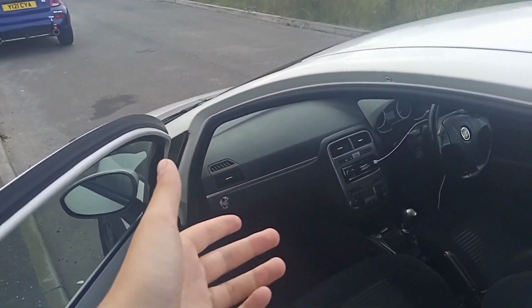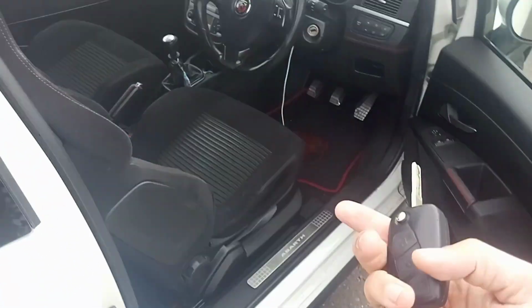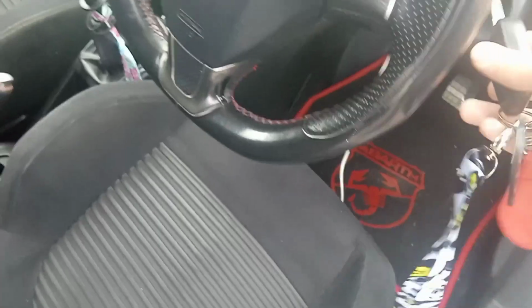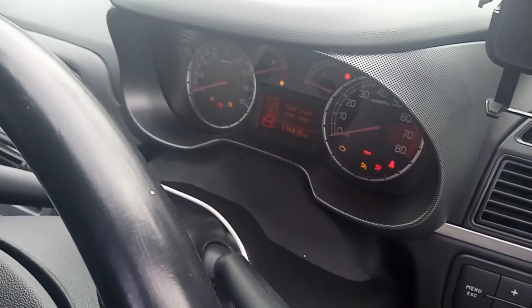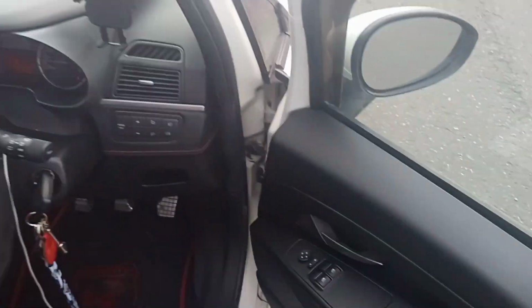How about we start it up? Let's see what it sounds like. Right, so here are the keys, and let's see what this sounds like. So, key in, no clutch or anything like that, just like mine. Got a really nice little dash design there, really, really cool. And well, let's get it started. Right, I've just asked for the owner's permission to give it a little rev, and let's see what it sounds like.